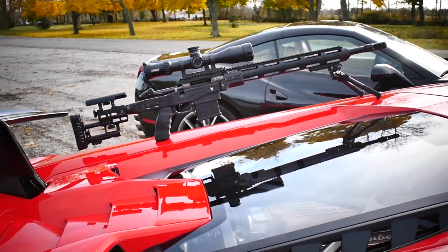Now the models that are going to be coming into Canada, what sort of chamberings are we looking at in terms of availability? Great question. As I mentioned, there's going to be 308 Win in the Gladius and the 260 in the Gladius model, but we also have the 308 Pugio, which only comes in 308. There's a 338 model, and we go all the way up to a 50 cal BMG, which we actually do have here in Canada right now. That's within the Minerva line, but in terms of their other 3 production lines as well, it comes in 308, 260, and all your precision style calibers.